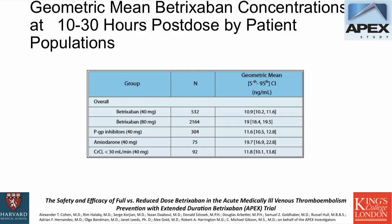In reviewing the data for the Betrixaban concentrations, as shown in this table, you have the reduced dose, full dose, the geometric means for the Betrixaban levels, and importantly, you can see the populations in which the reduced dose was used. This is the study design, and now we know more about renal impairment, and this is no longer relevant because Betrixaban is not very renally dependent, and that's one of its advantages.